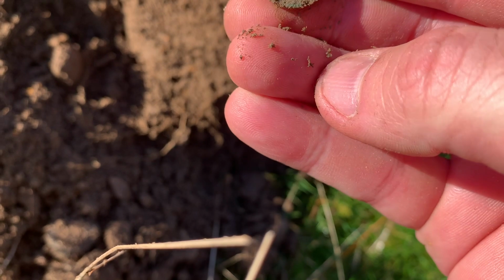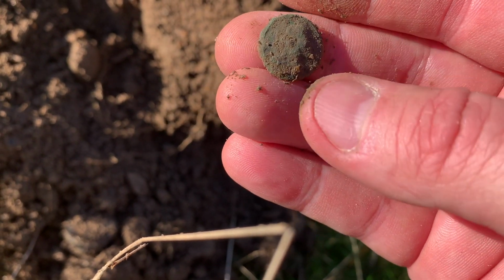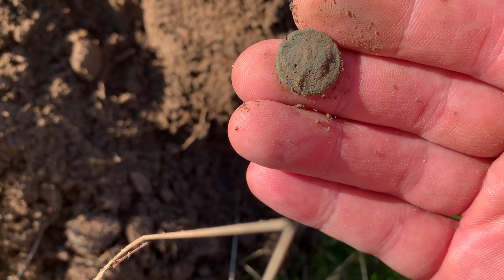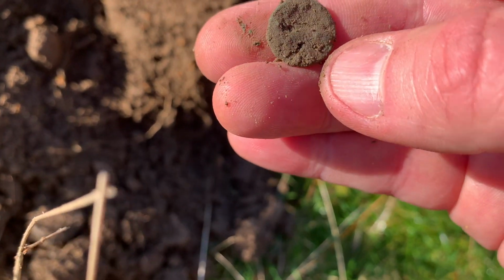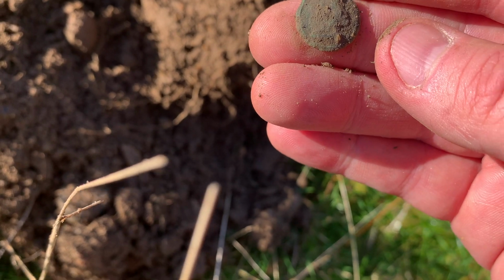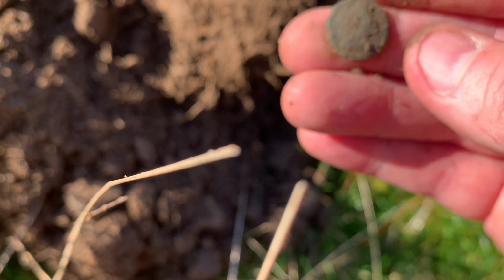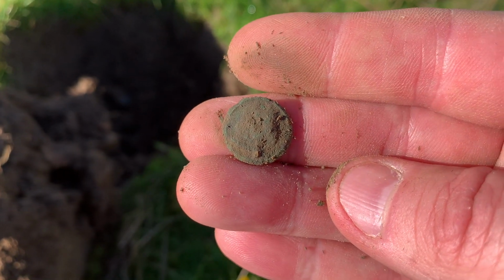Ooh. That's not a button. That is not a button. Or is it? I don't know. I'm getting a bit excited because it's got a feel of a Roman to it. It really has. You just see.